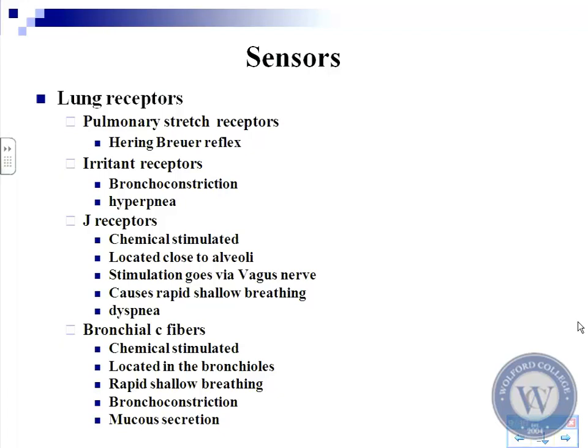There's other kinds of receptors. They're called J receptors. These are located more deeply. These are chemically stimulated, which most of the time you should not be exposed to.